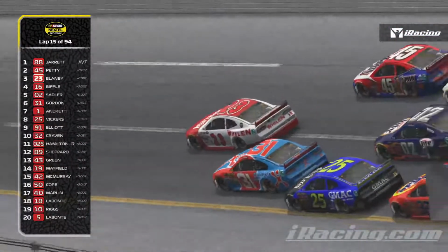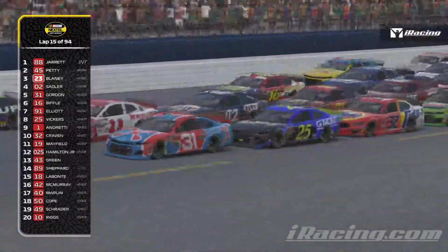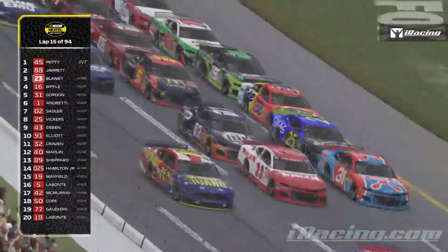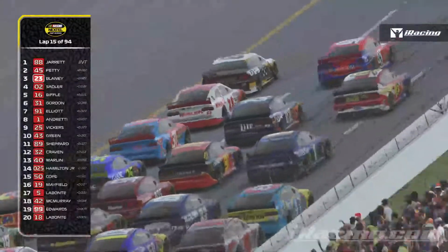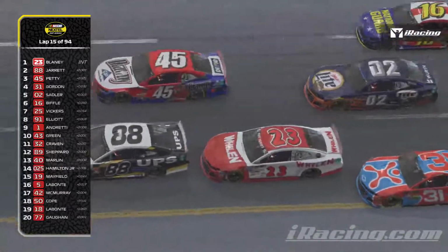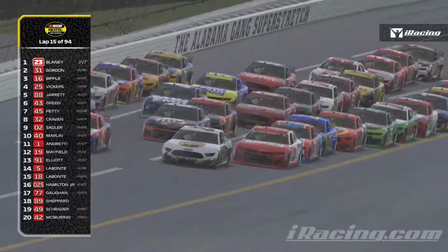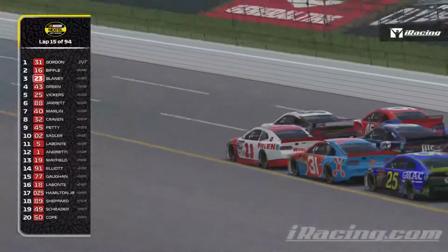The 31 of Robbie Gordon is now to the bottom of the track, but Kyle Petty is actually out front with Dale Jarrett in the 88, who was pushing him and is no longer doing so. Can't get this thing to scroll. There's the 88. '23 to the bottom. Jarrett, is he clear? Like he is for now. Nope, not anymore.